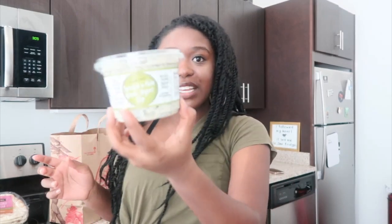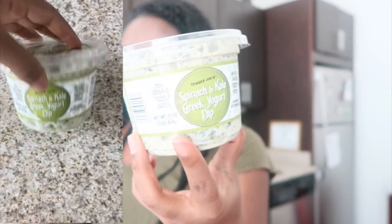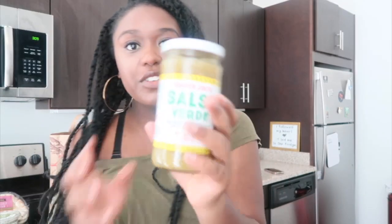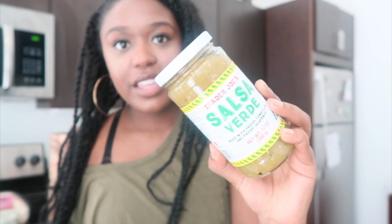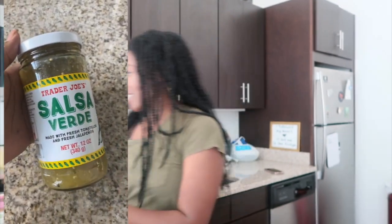Next, I got my spinach and kale and Greek yogurt dip, which is one of my faves always. And I got the Salsa Verde just because I love this kind of salsa. It's delicious, and I was running low, so gotta replenish. I've never tried this one, but hopefully it's good. It's salsa.